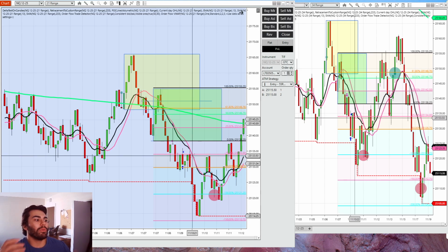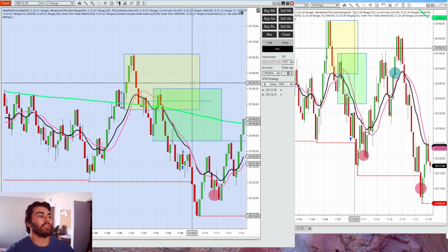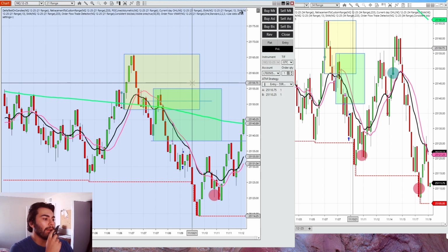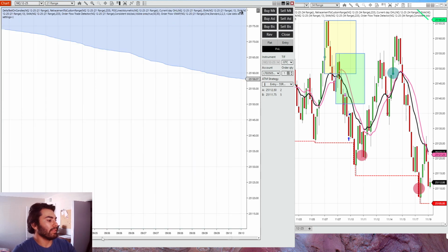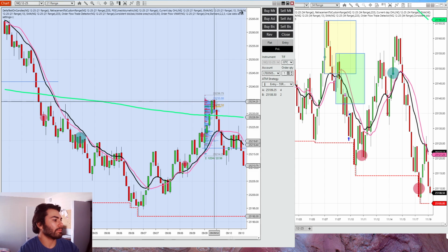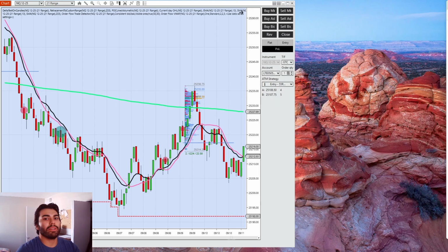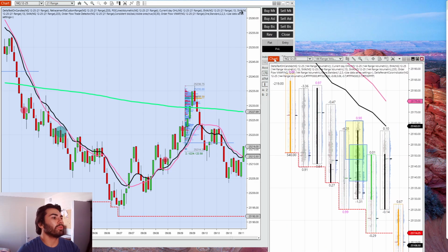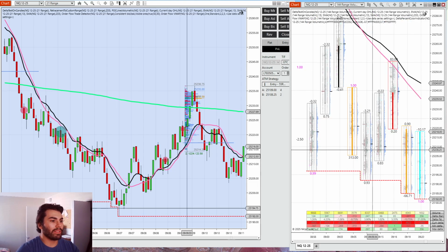I might as well go over the other trade I took today. I'm going to go a little more into depth on that trade than I did this one, but this was something I saw right away and decided to record. The other trade was around 9 a.m. I think. Yeah, right here. So instead of this 34 range chart, we have the 144 range.